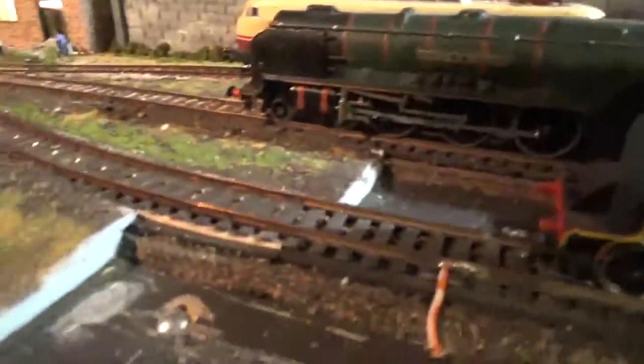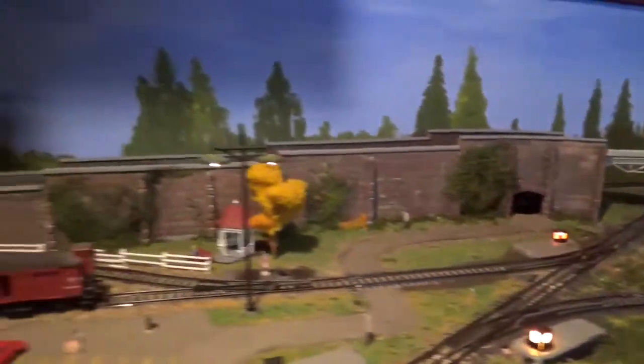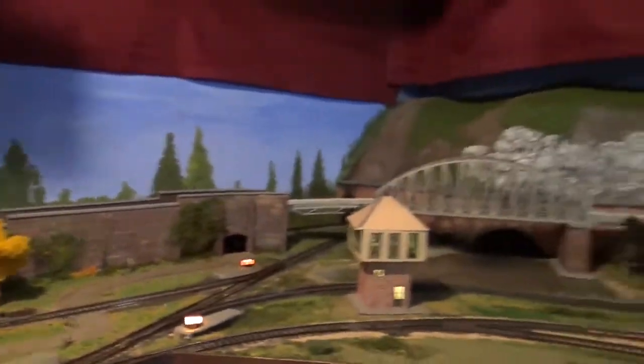And here is the train yard, which is scenic up to this point. And then back here you'll see it's just road bed and track. So this was the last thing I worked on this spring before I bought my Model T and became obsessed. But that's it.